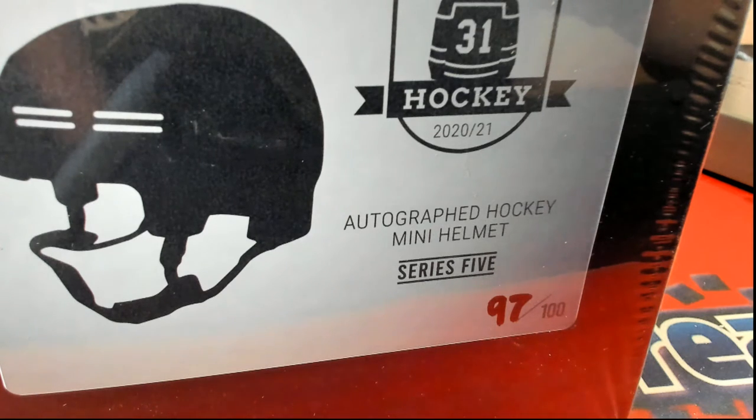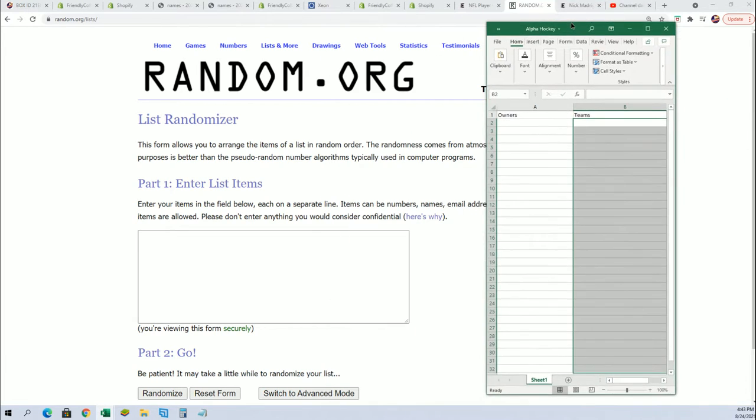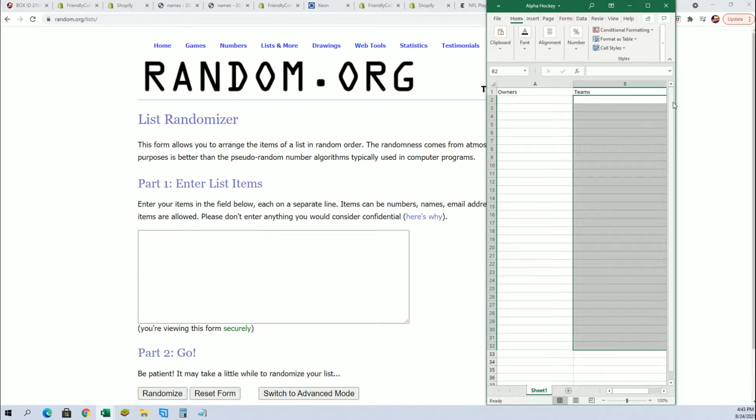Well, I hope we get something big in this box break. It's going to be fun. It's going to be exciting. Somebody's going to come away with something pretty nice. But man, I hope it's just something huge that comes out of here.